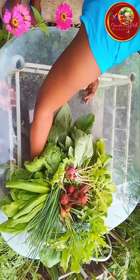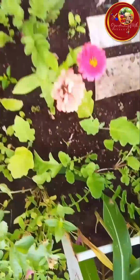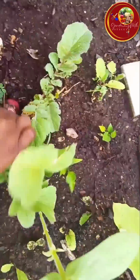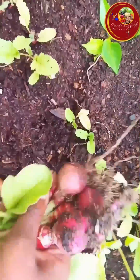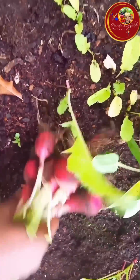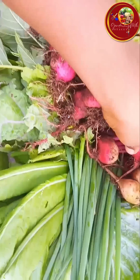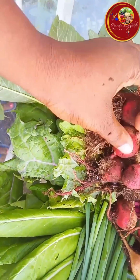Yep, I'm feeling good. But just wait, little man, still not done yet. I have some radishes over on this side too. This one needs a surgery. Now you see why I love gardening, it's quite rewarding.